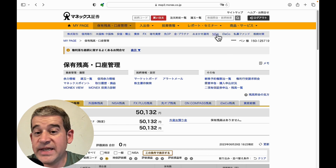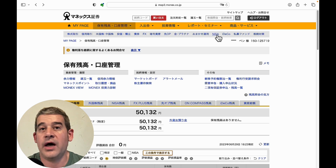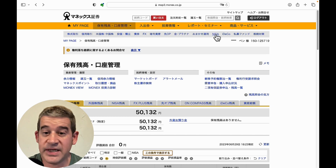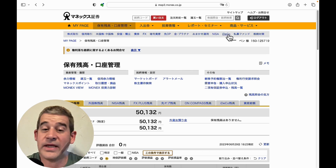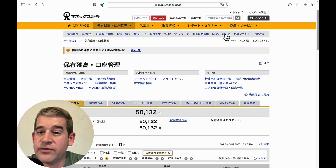Especially important are NISA and iDeCo. So as long as you're not American, and if you're American, you probably don't want to be using a Japanese broker anyway. But as long as you're not American, you should definitely be using NISA. If you're going to invest, you might as well invest and not pay taxes legally. And probably iDeCo. So if you're going to be in Japan for the long term, iDeCo is usually a good idea for most people.